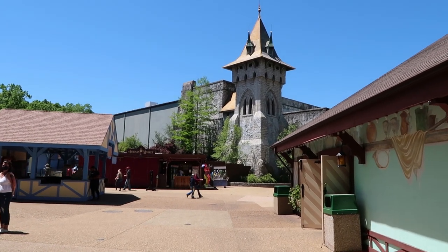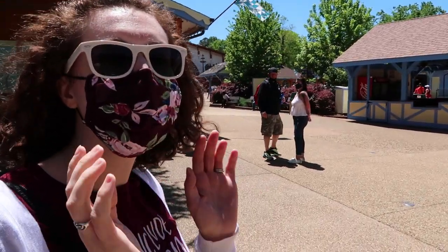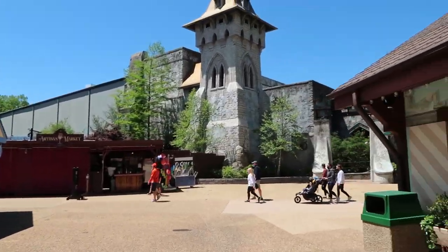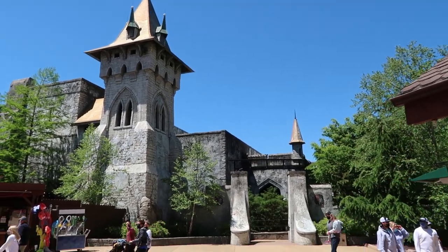Yeah, that was amazing. This is such a great theme park. It is a park that has theming that is so hard to find in America, outside of Orlando. Yes, if you're not in Orlando, you would never see a castle like this in a theme park.